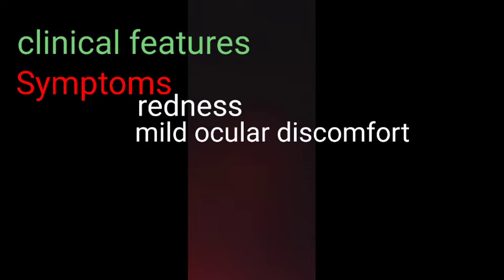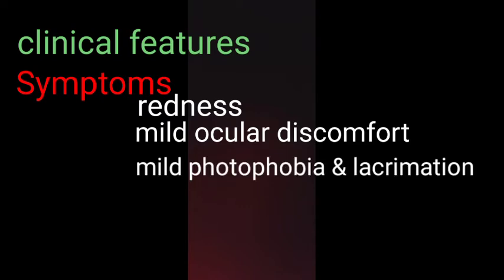Then in clinical features, symptoms are redness and mild ocular discomfort described as grittiness, burning and foreign body sensation. But rarely, mild photophobia and lacrimation may occur.